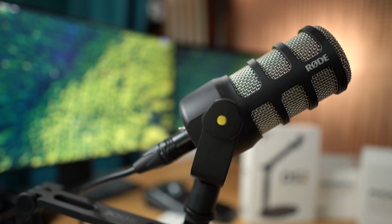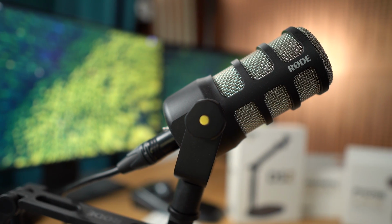Notice there's no lollipop windscreen in front of there, and I'm not popping. That's because the pop shield is intuitively built right inside the mic, and I like that for lack of extra accessories. I always think having pop filters in front of you looks a little bit clunky. It's top address, meaning I can have it lower on the table below my face. You can clearly see everything here, and the microphone picks up my voice.